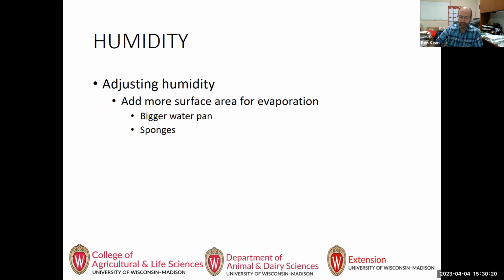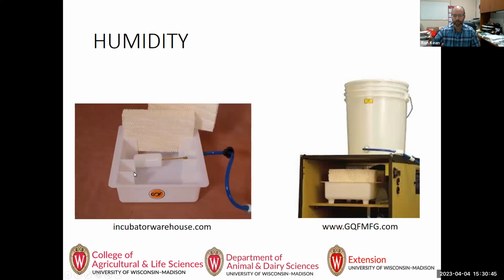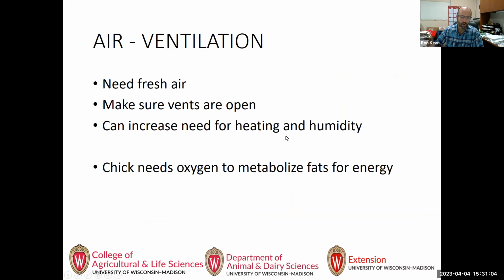So what do you do about this? Well, quite often you want to add more humidity, and so you really need more surface area for evaporation. And so having a bigger water pan with more surface area will give you more evaporation. Or you can add sponges to that water pan, and that will give you more surface area as well. So here are some examples. You've got your water pan, and you can add these sponges again if you want to add more moisture in the air. I guess to decrease humidity, you'd want to cover some of that up or use a smaller water pan.